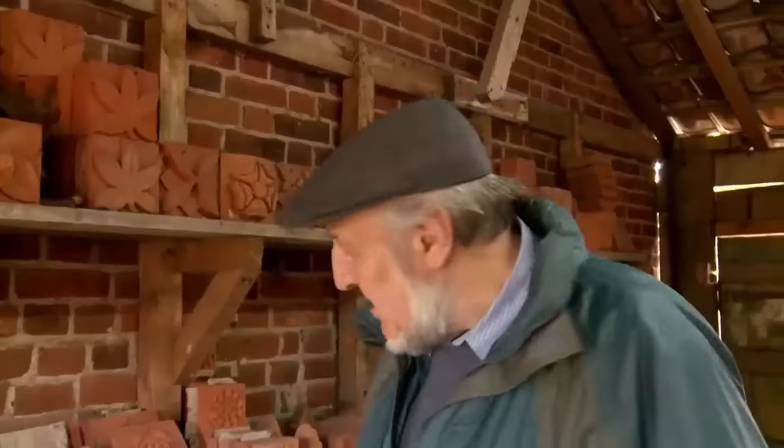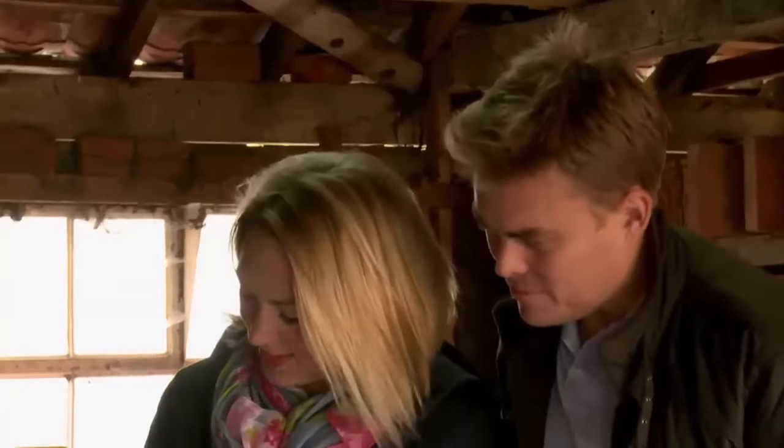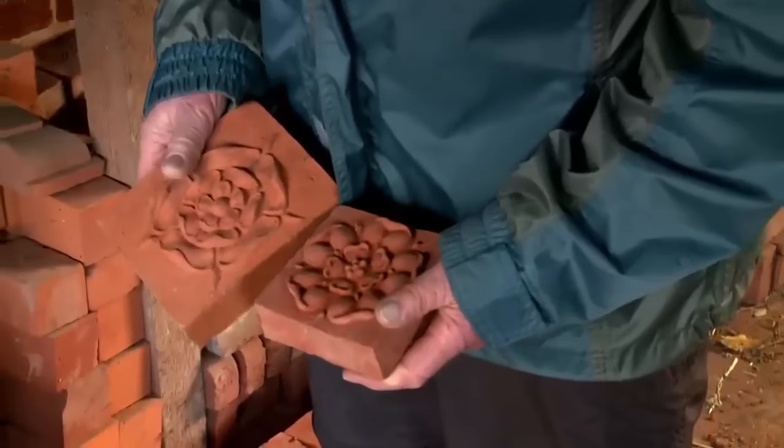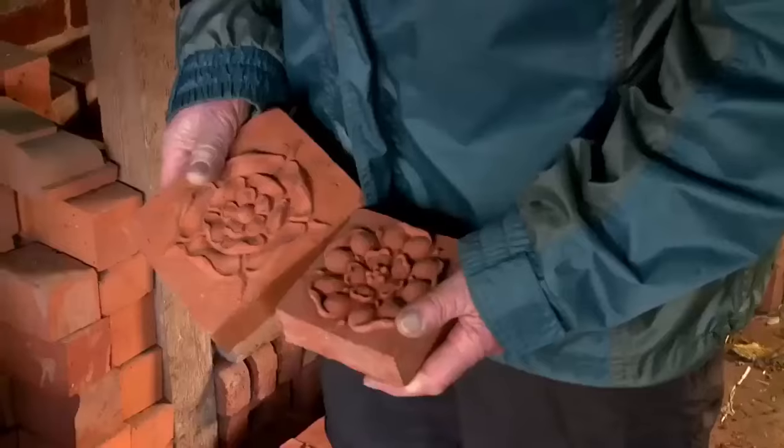Well, I think we'll make some plaques. This is a carving with traditional Tudor rose from the time of the Wars of the Roses. And this is a little stylized rose. And they're carved in wood in reverse and then moulded, and we shall see that process.